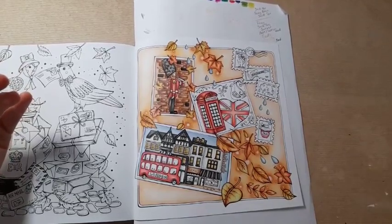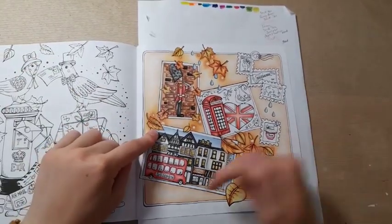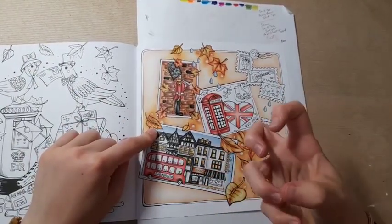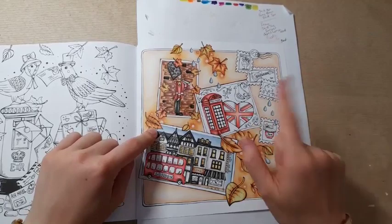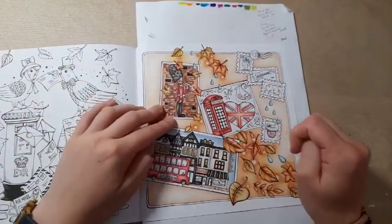I knew straight away when I saw the autumn leaves that I wanted to do an autumnal background, and I used Zest-It Blend and lots of really light layers of the Black Widow pencils. I'm not sure if I mentioned, I'm just using Black Widows primarily in her books.